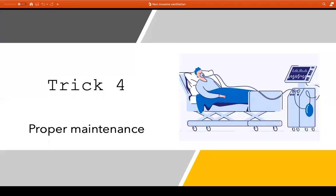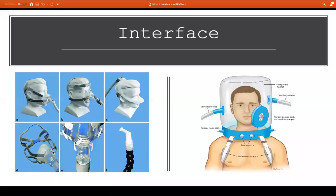Next is proper maintenance. We started NIV, now we have to maintain that NIV, specifically in the scenario when we know that the patient will need NIV for some duration, maybe a few days. So the patient's comfort and counseling become very important. We have to keep on discussing with them whether they're comfortable or not, whether they have any problem, and try to sort it out if it is solvable.